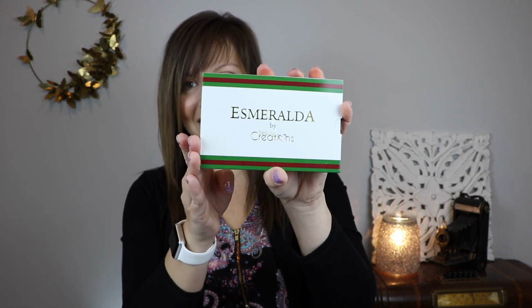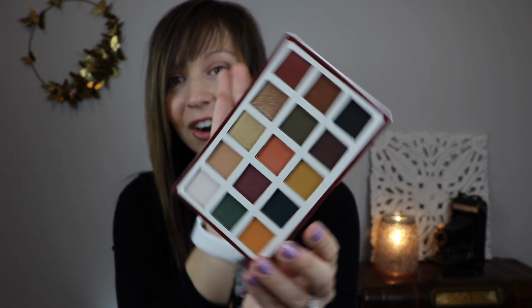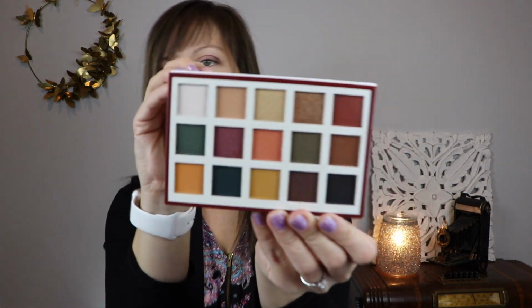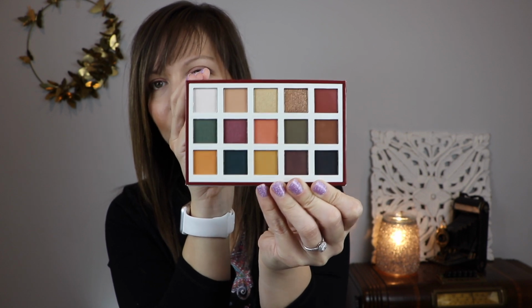The next thing I have is Esmeralda, and this is by Beauty Creations. Two eyeshadow palettes? Are you serious? Thank you, Boxycharm. The packaging on this one feels, you know, a little bit cheaper. It's like a cardboard packaging, but the colors are gorgeous. And you get a whole bunch of different colors. And so there's, oh gosh, hundreds of looks you can make out of this, I'm sure.